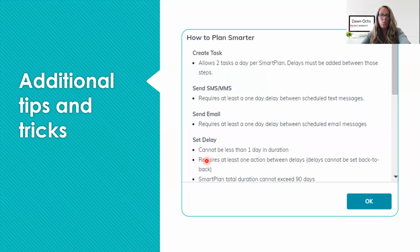So it has to be at least 1 day if you're setting delays. It also requires that at least 1 action be between delays. So delays can't be stuck back to back, so you can't stack delays together. And also the smart plan total duration cannot exceed 90 days. So those are some of the tips that I wanted you to hear today.